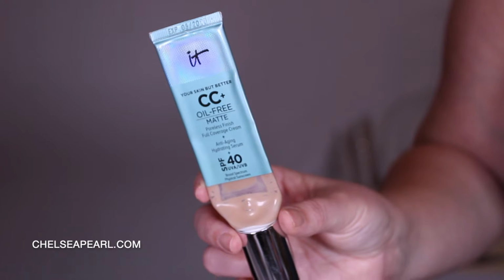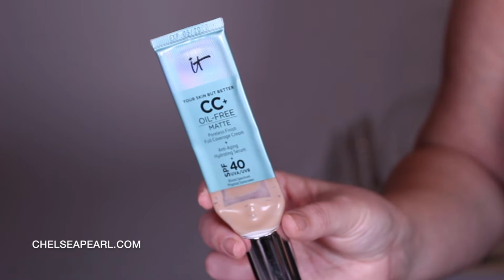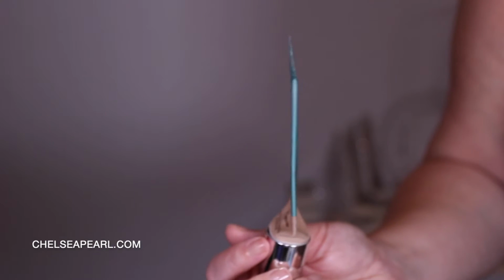I used up another tube of IT Cosmetics CC. I think this is the 3rd tube this year. Yeah, because I had 2 that I used up earlier in the project. Very easy. This is like my everyday foundation. I use both light and fair light, but this is a tube of light that I've used up since my last update.